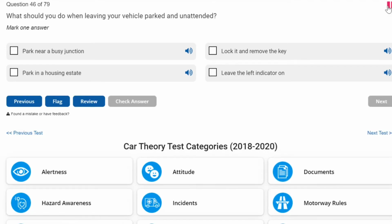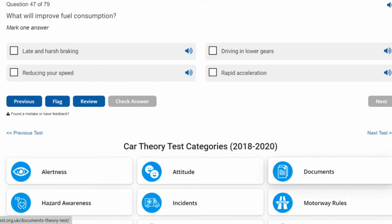What should you do when leaving your vehicle parked and unattended? Park near a busy junction. Lock it and remove the key. Park in a housing estate. Leave the left indicator on. What will improve fuel consumption? Late and harsh braking. Driving in lower gears. Reducing your speed. Rapid acceleration.